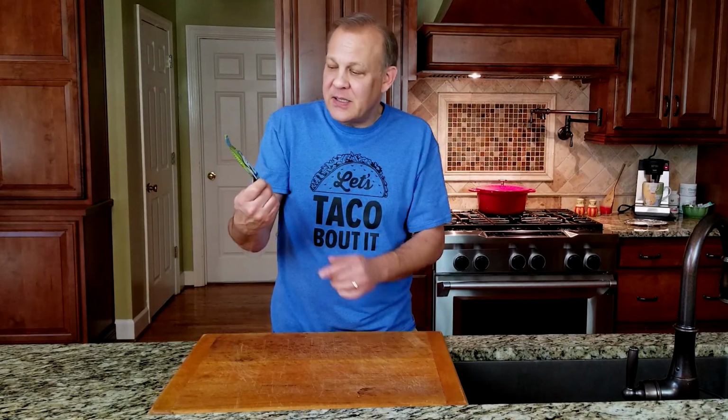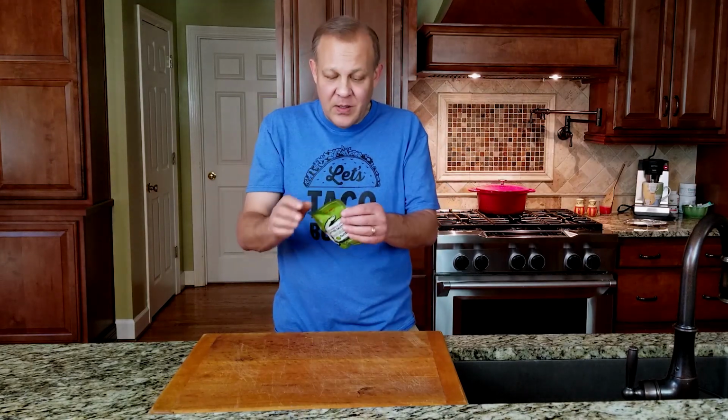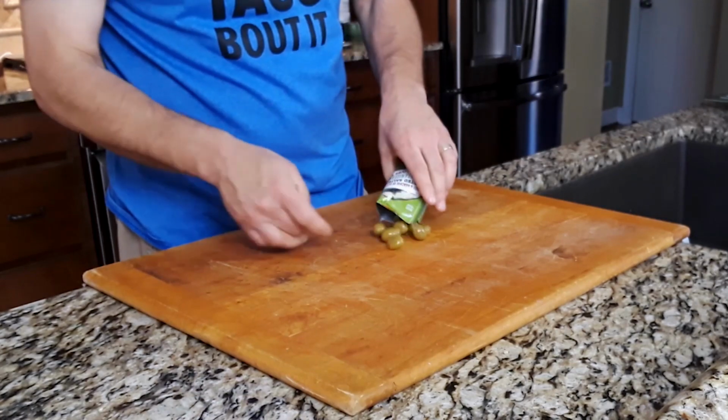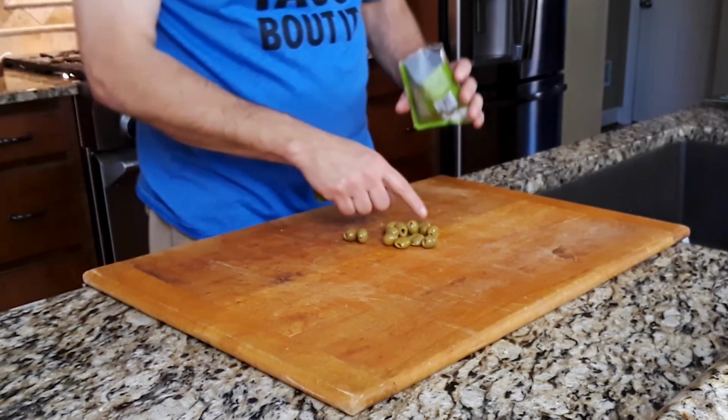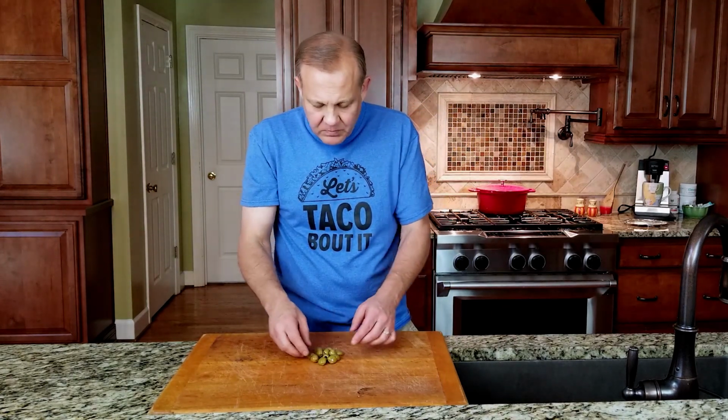There's a little bit of olives, Manzanilla olives from Spain. They're amazing. You just see here, there's no oil, not overly oiled. They have a great flavor. Very meaty, a little bit of brine.